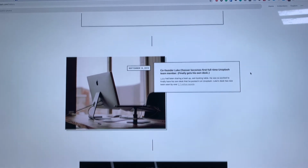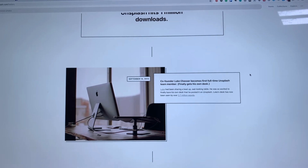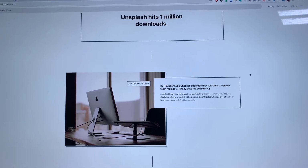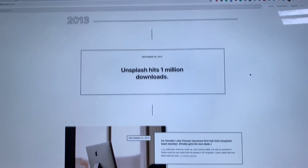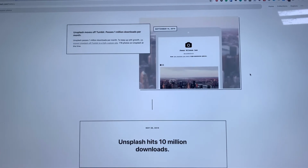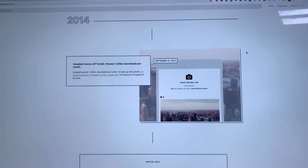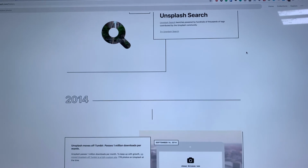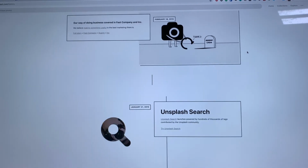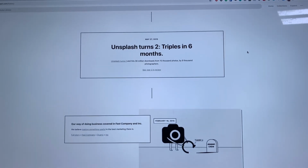Okay. So Luke, he's one of the co-founders of Unsplash. He's building it, and he became the first Unsplash team member. And legit, not too long after, they're starting to see 10 million downloads. At this point, they knew something was good here and took it off of Tumblr, and started to build their own home. So here in 2015, they started integrating their own search. They got mentioned in Fast Company. They're starting to get talked about, right?